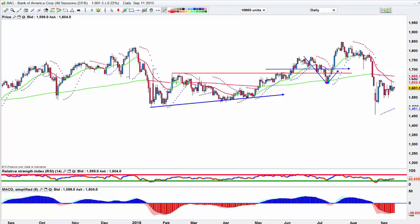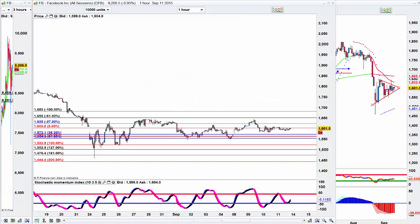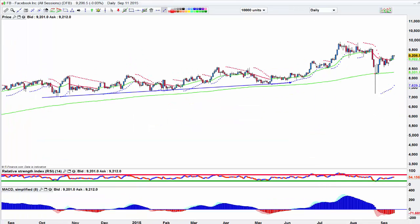Bank of America, let's just look at bellwethers. Very, very similar pattern to the indices. Potential bear flags. Facebook has pulled up. It's a lovely stock. It could go further. Would I buy that? Yeah, I would buy a pullback to 90.80. All right, I'll leave it there and try to do some more scanning.